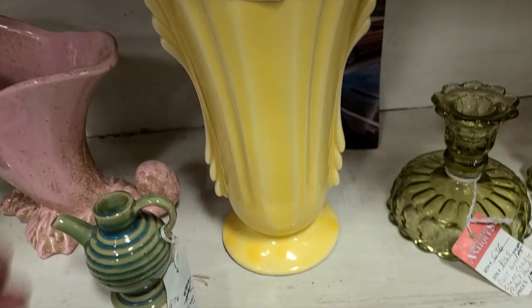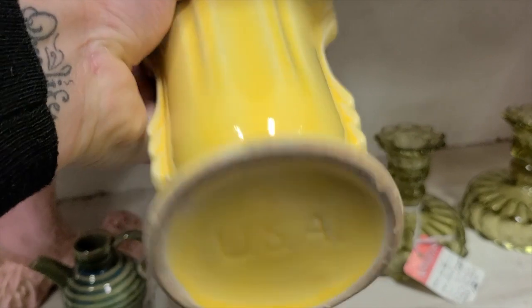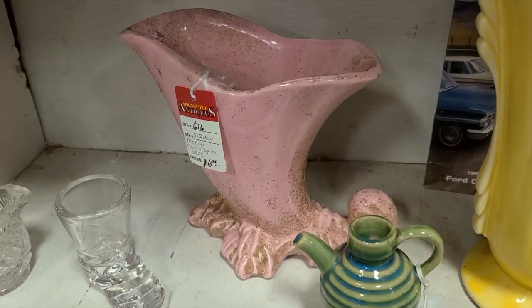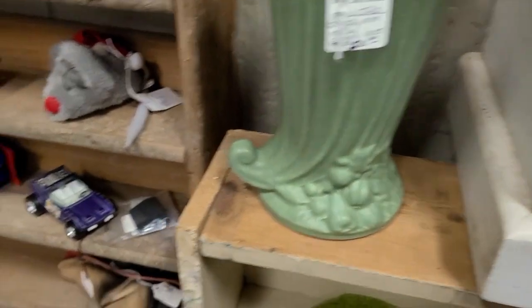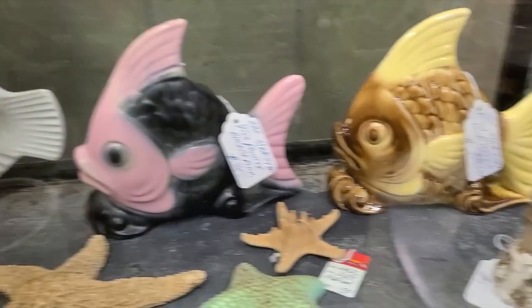This is another American pottery vase. It is marked USA on the bottom, but the vendor marked it Shawnee/McCoy, which were two makers of American pottery. This vase is neither Shawnee nor McCoy. So it just tells you vendors don't know everything about what they're selling. Sometimes you can get great deals.